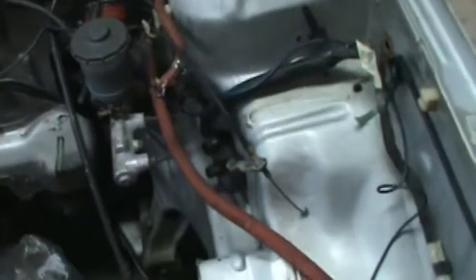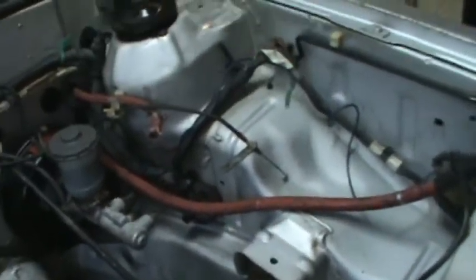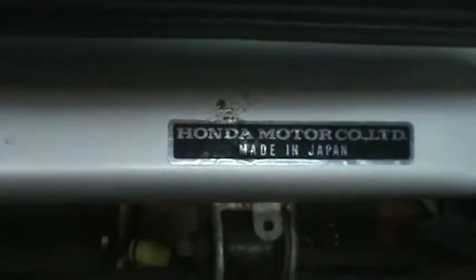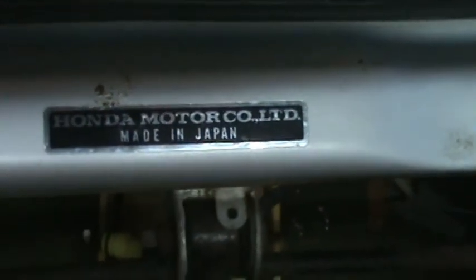Almost like a time machine back in 1983. And this is when Honda's Japanese cars were actually made in Japan. The grille, the rad, the hood, everything was removed to make ease of removal of the engine and transmission. All this rust will be taken right down to bare metal, and then prepped.